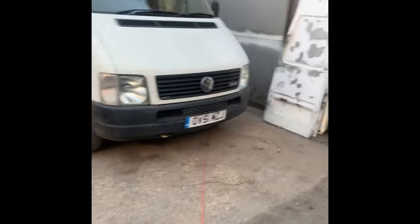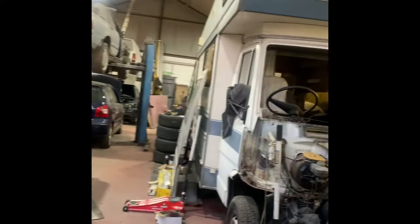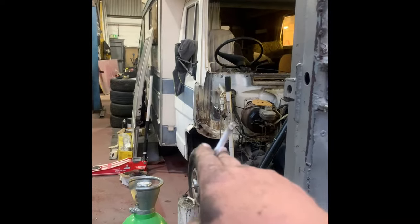if we go over here, I mean, ideally you'd like it inside, but that's not going to happen. No, we're full. We've still got that thing to finish. It's blocking up my workshop.